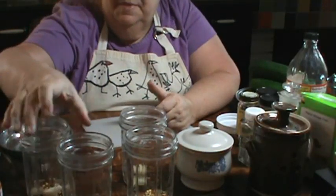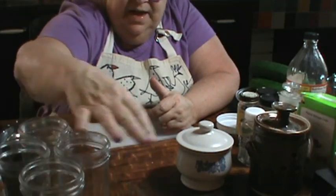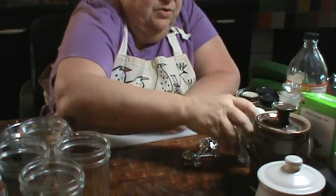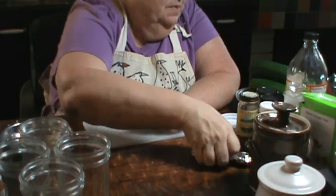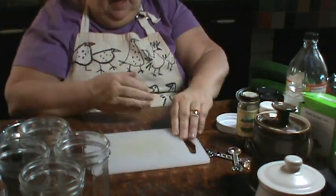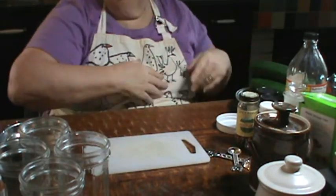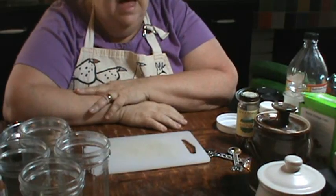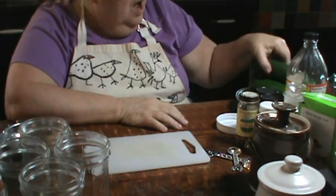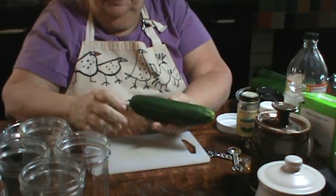So I have everything in my jar that I'm going to need other than the cucumbers and the brine. So let me just move this away so you can see better what I'm going to do. Now, there are no rules about how you're going to cut your cucumbers, except for two. The first rule is you're going to cut off the blossom end for sure.